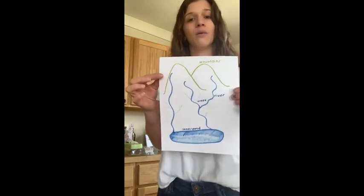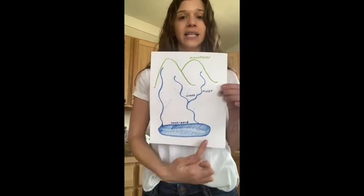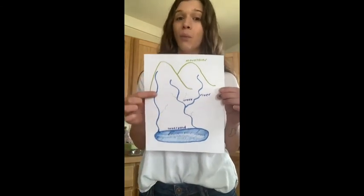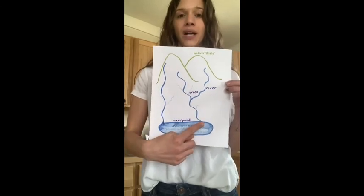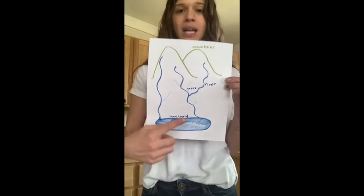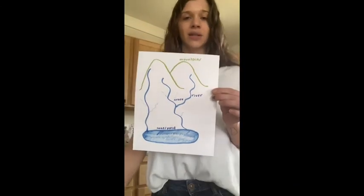So that's the same way a river works. Water on mountains goes down the mountain and collects in a body of water. Why creeks are different than rivers is that a river is a bigger body of water that is traveling down to a lake or a pond. And you can see in my drawing, a creek is just smaller and it connects to rivers.